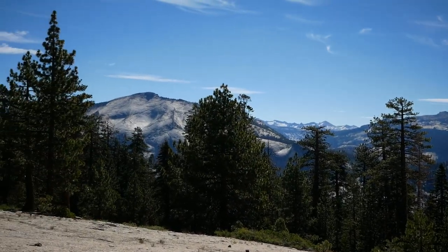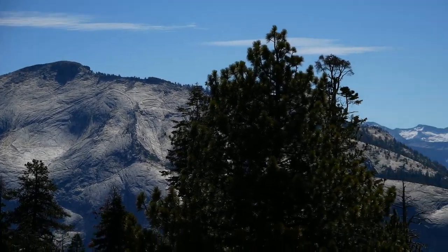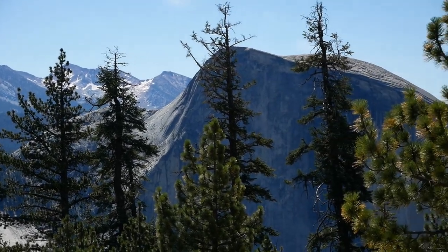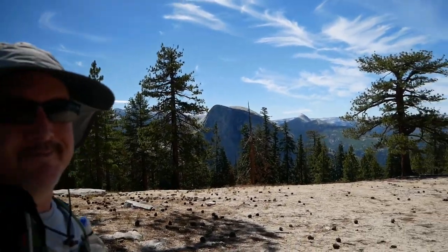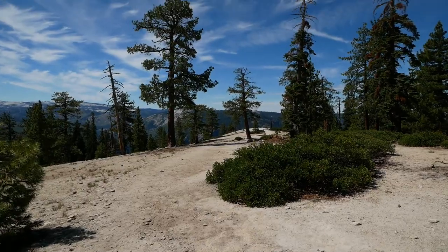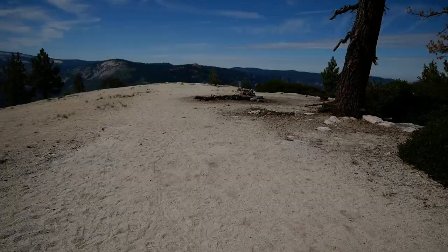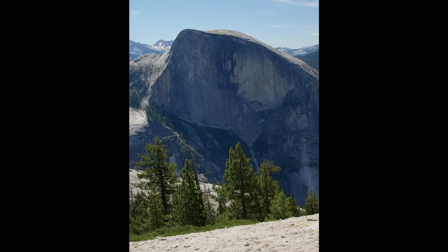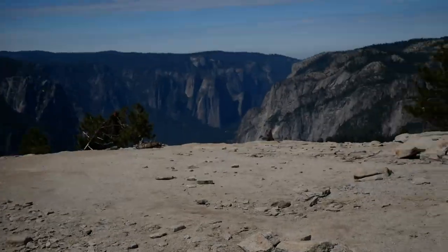And that is Clouds Rest. Where is this trail going? Unreal. A lot of people come to this kind of false dome and stop. I can see why. I mean, the view is just ridiculously good.